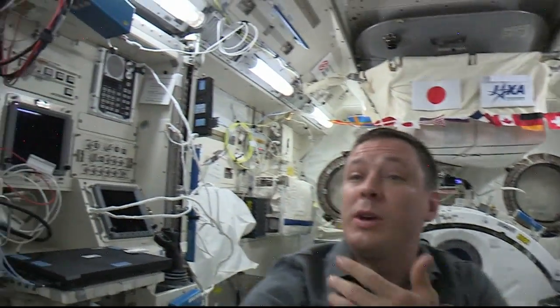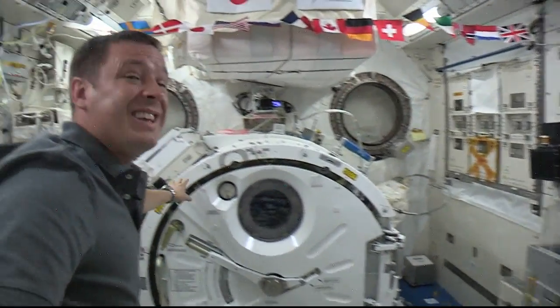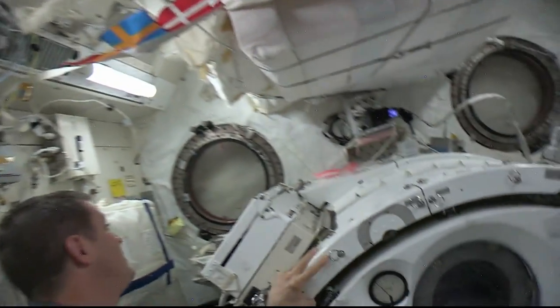We have a robotic arm. We can control it with this wonderful panel here, or they can control it from the ground. How cool. And then, once it's outside, we put all sorts of experiments out there. Let's take a look, because it's gorgeous. This is the gem window.